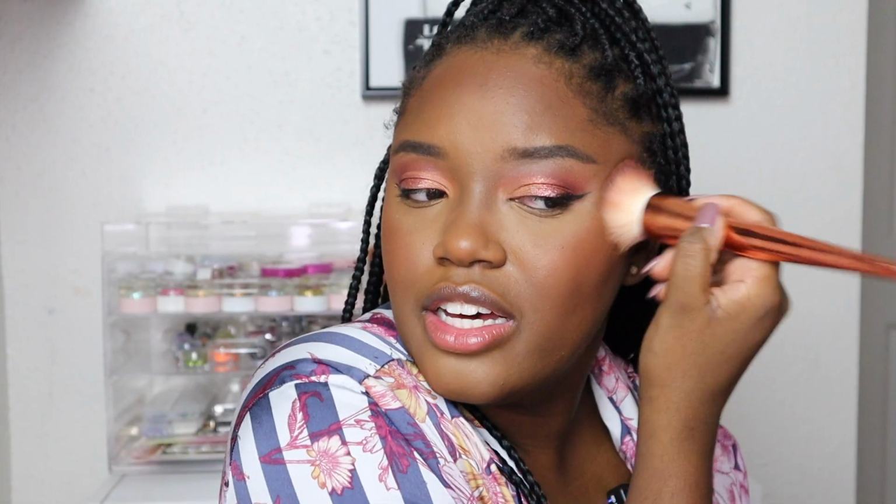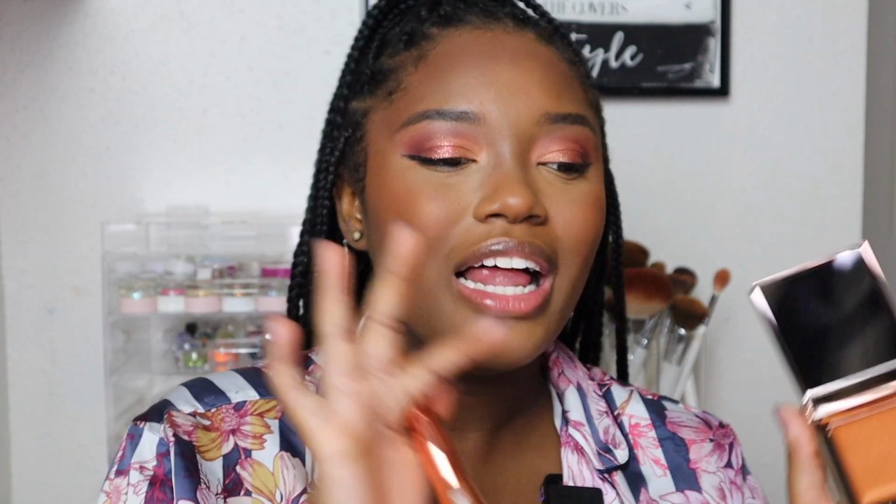Okay, so then now we're gonna go into this Jaclyn one. So this Jaclyn one is a highlighter, but it gives us a little bit of like orangey blush sheen topper kind of vibes, and I'm really here for it. This is beautiful. What do you guys think? Let me know. Let a girl know. What do you guys think about this? I think this looks beautiful.